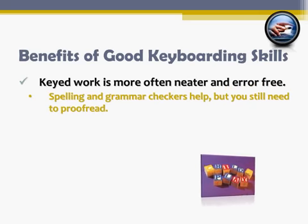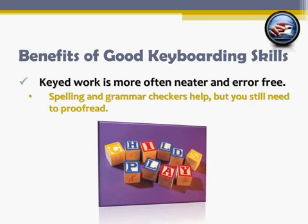How many of you have poor handwriting? Well, if you key your work, it's going to be neater. Right? The applications that you can use can check for errors and make sure that it's error-free. Right? Spelling and grammar checks. Right? You still need to proofread, but if you key your work, it's much easier to edit this work, and it's easier for me to read it in a lot of cases.